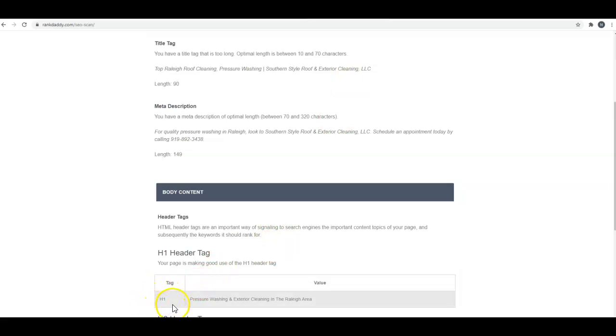Down here with your H1, do the same thing. Short and sweet. You want your main keyword in there. So do Raleigh pressure washing as your H1 tag. And then, on your service pages, say you've got a service page specifically about roof cleaning. Do Raleigh roof cleaning, Raleigh house wash. Use those as your H1s on your service pages. And that way those pages may rank separately from the home page for those specific services.